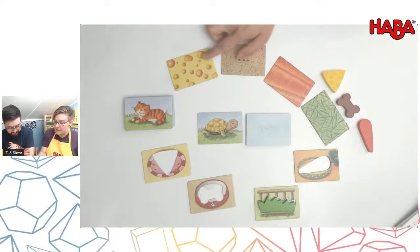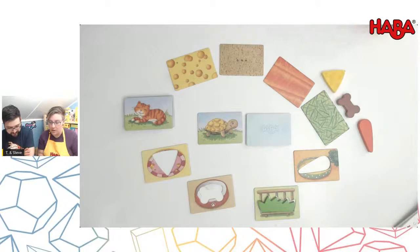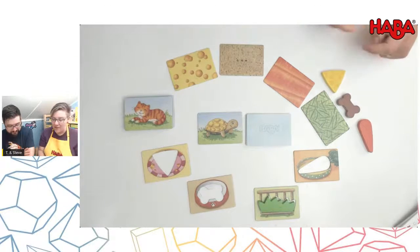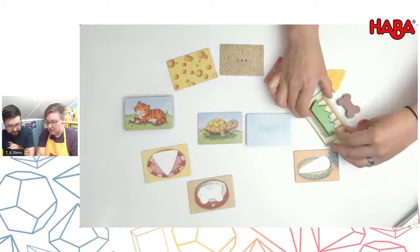Do we think it's the yellow one? What about the orange one? Or the brown one? Or what about the green one? I think it's the green. You think it's the green? Let's see what the chat thinks. That one points to the green. That's right. Good job. Good job, Sky. Awesome. All right. That's right. The turtle wants the grass on the green background.